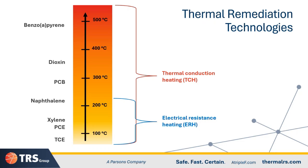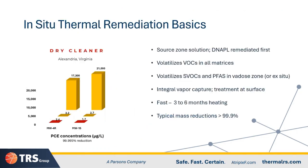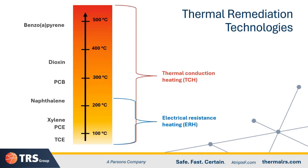It doesn't mean that the technology is less effective. That earlier slide, I didn't go through it much, but here, this is a project outside of Washington, D.C. This was a resistance heating site. Again, it doesn't mean it's less effective, right? 99.995% removal. It just means that resistance heating is just going to work on a subset of the contaminants. Again, keep in mind that the maximum temperature of water is its boiling point. All right. And I'll get into why that's important with resistance heating in a moment.